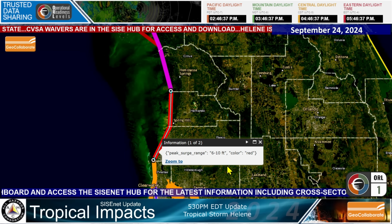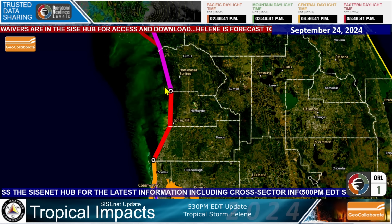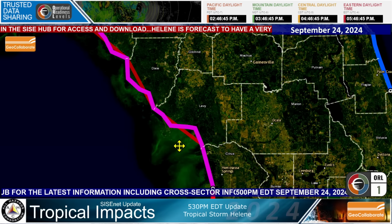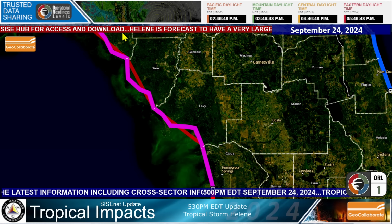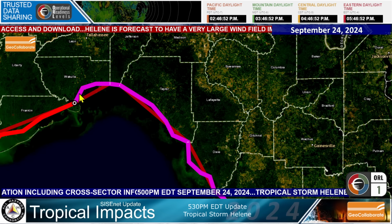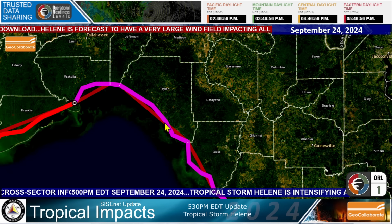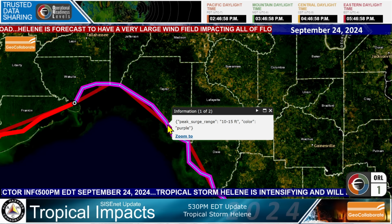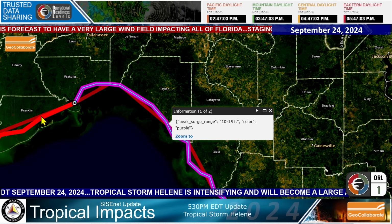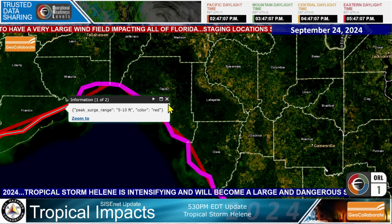6 to 10 feet of storm surge is expected in Pasco County. And then as we get around to Homosassa Springs in Citrus County, over to Levy County, Dixie County, Taylor County, all the way over here, Jefferson County and Wakulla County and Franklin County, we're talking about storm surges here of 10 to 15 feet. That actually ends on the border of Wakulla County and Franklin County. Franklin goes back down just slightly to 5 to 10 feet.